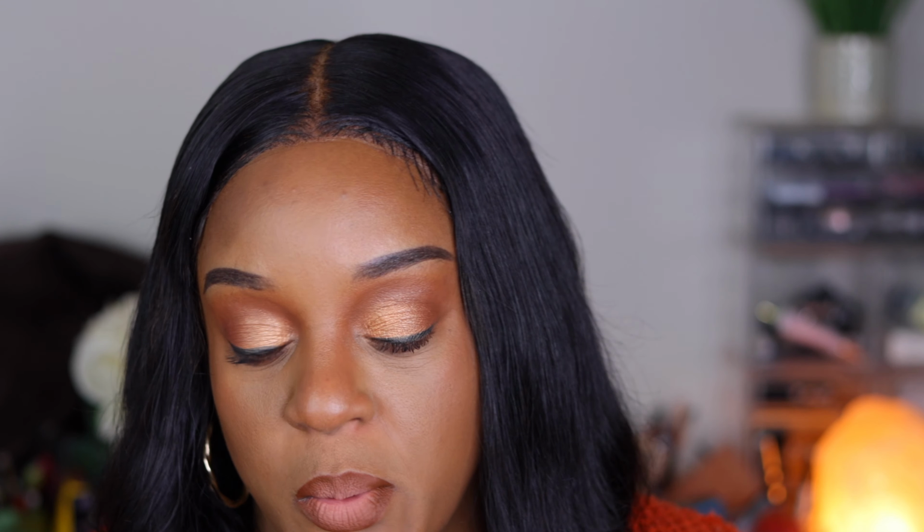Gosh. Okay. So yeah, this is the completed look. I'm going to come back and do some more looks with this. I bought this LA Girl palette so long ago, I would think that it's still not over like $7 or $8. But as you can see, I love it because the colors are so pigmented and you don't have to do a lot of work. I love any product that you don't have to do a lot of work with.